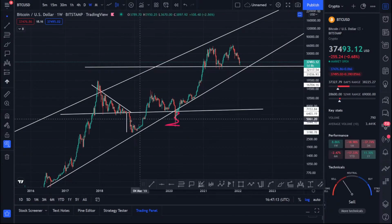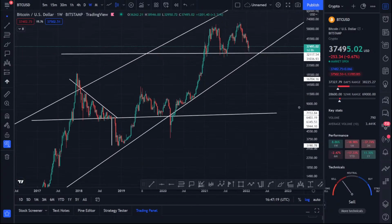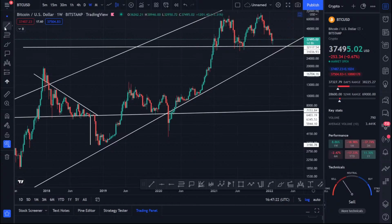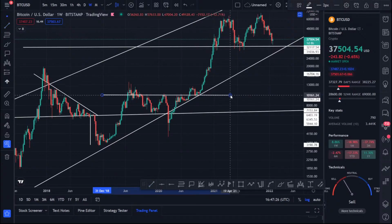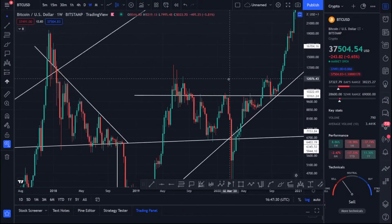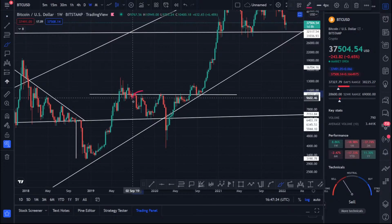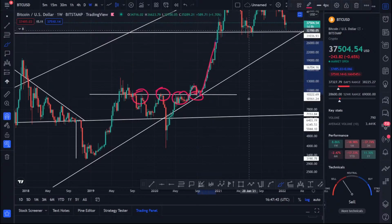As soon as we found some support here, we started moving to the upside. Okay, and then at this resistance right over here, this was the major resistance. The reason I say that is because you can see exactly these resistance points. Okay, then it came back, found support at this line, and then took off.